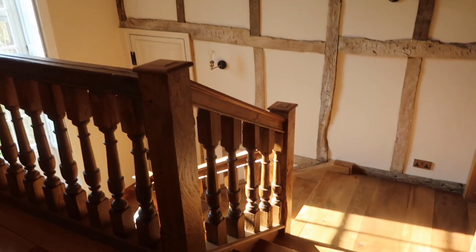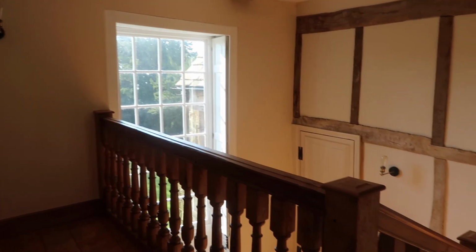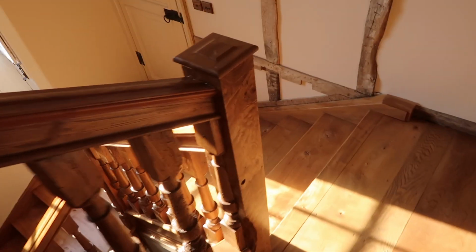And as you step out of the master bedroom, we just have this incredible staircase, which I've shown you before, but at this time of day, in the morning light, it just looks pure magic.